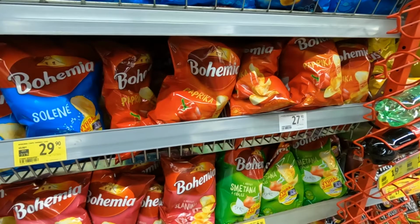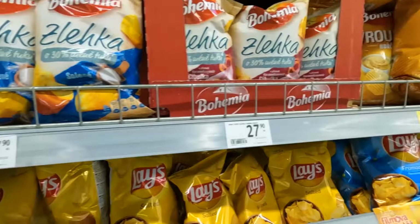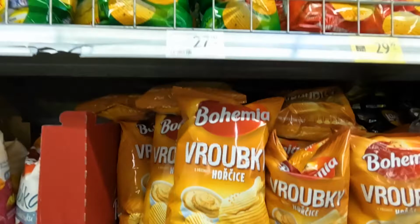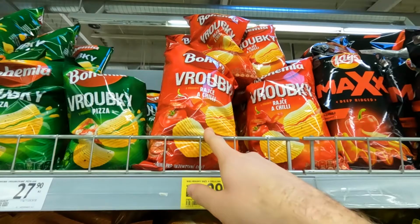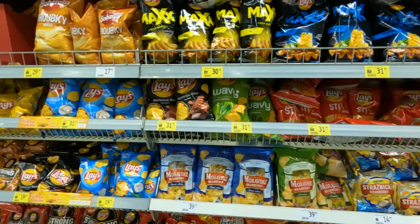None of these chip flavors are that new to us. You know, sour cream and onion, bacon, paprika, salt. These are all pretty universal from where we've been. I don't know what this is. Like a hummus? Sesame dip, maybe? Pizza, that's newer. Chili, spicy. Then you have like Lay's brand, you know, cheese and onion, bacon. Nothing too crazy. There's no chip flavors like you would find in like East Asia, where you have really, really crazy flavors.